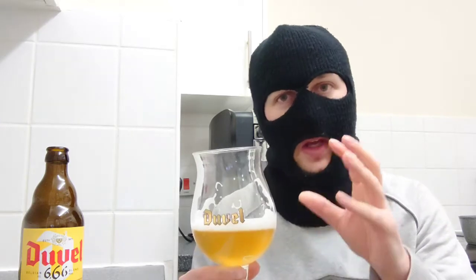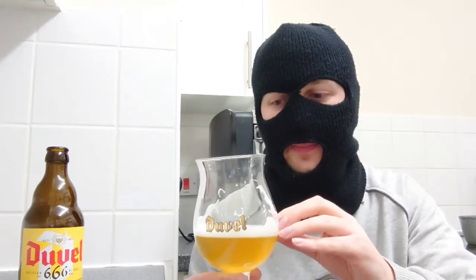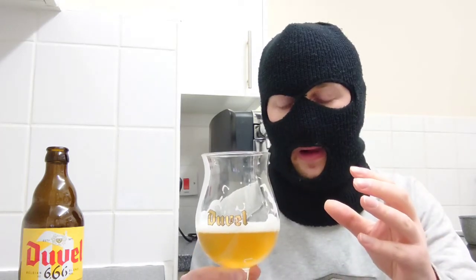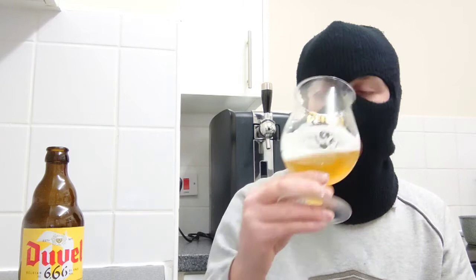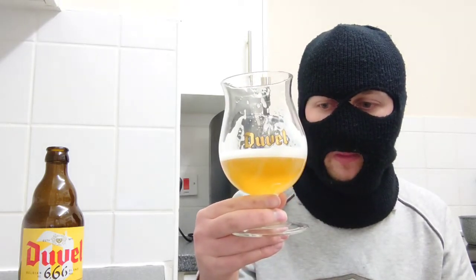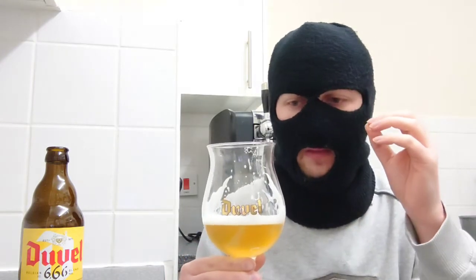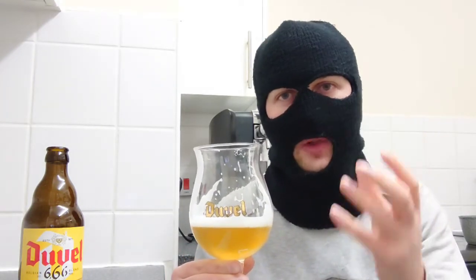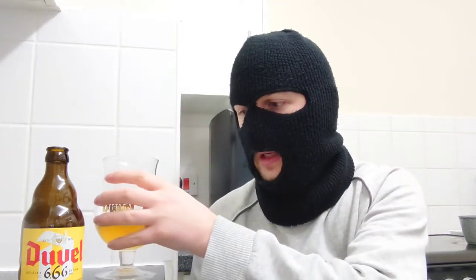The head is foamier than I think it's been before, but the head doesn't taste the same as standard Duvel. To me, this head is a bit frothier, more foamy in the mouth, and the mouthfeel itself feels a lot foamier. It's a lot more gentle as well, gentler on the palate, smoother on the palate. Hints of bitter citrus, that kind of thing.